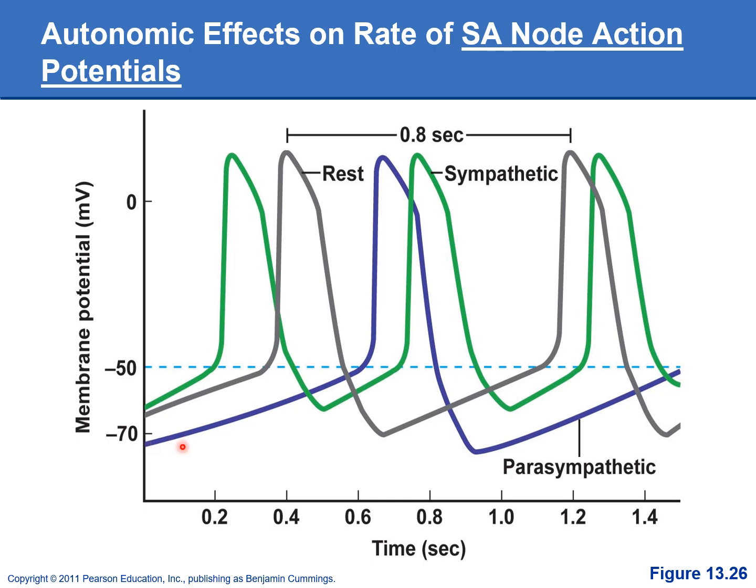And then in blue, you can see the parasympathetic stimulation will hyperpolarize the SA node pacemaker cells, so it takes longer to reach threshold. And so you're not going to generate as many action potentials, and that'll slow the heart rate down.